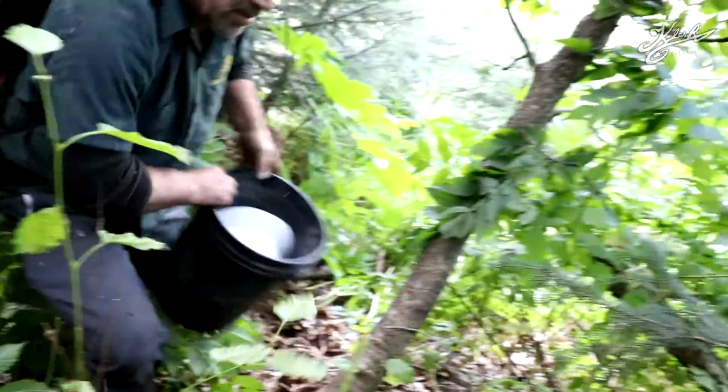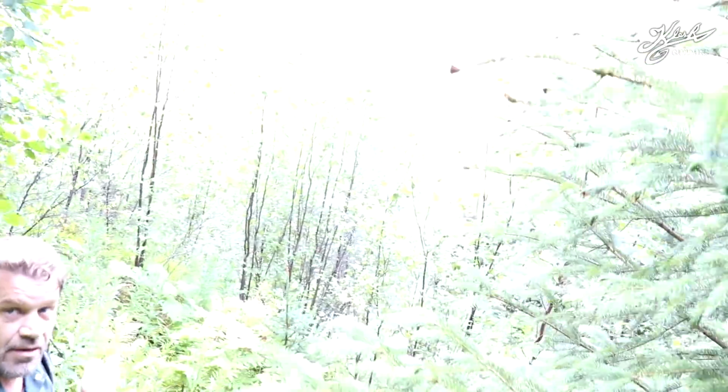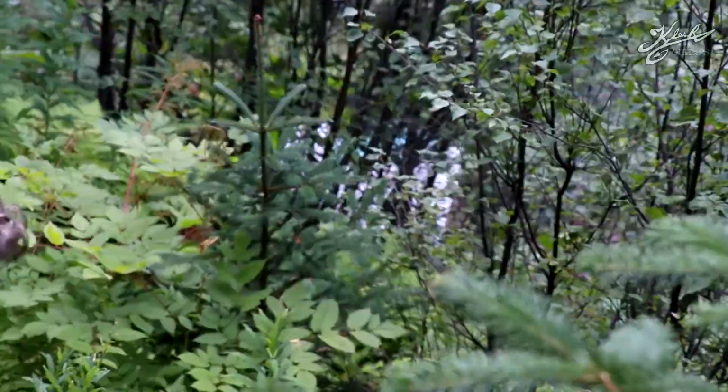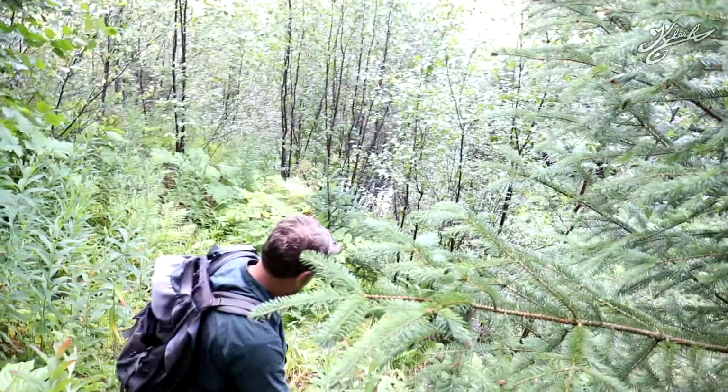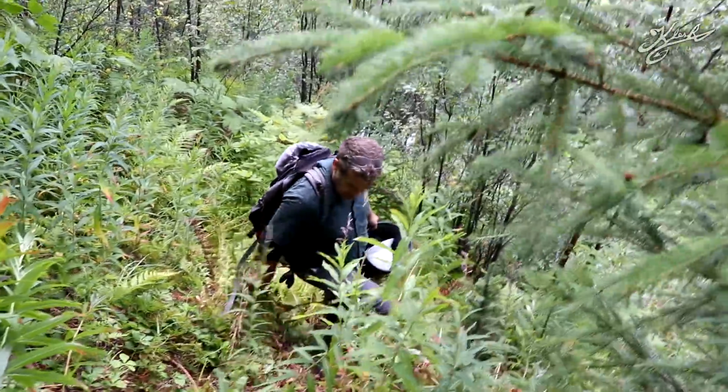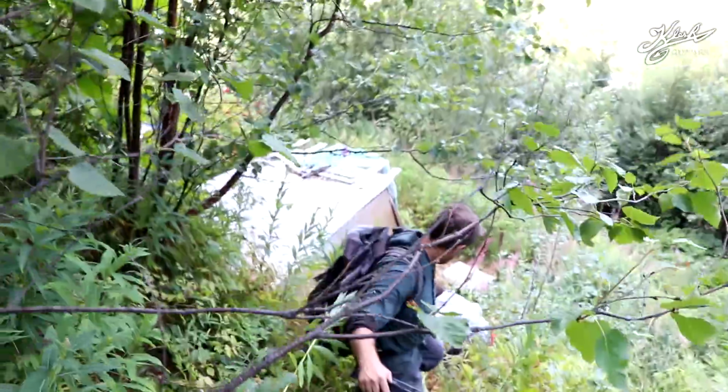Perfect. You can see the top of the adit right there. Oh yeah, I could. Oh, too bright, too bright. There we go. Yeah, you can see the top of the adit right there. Watch these ferns, guys. All right, we're just approaching the adit here. You can see it right there.